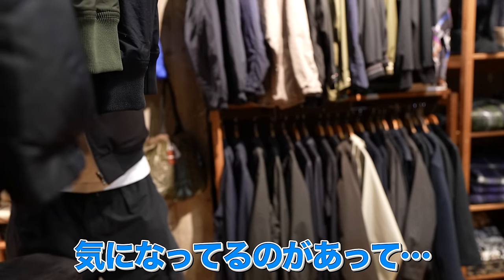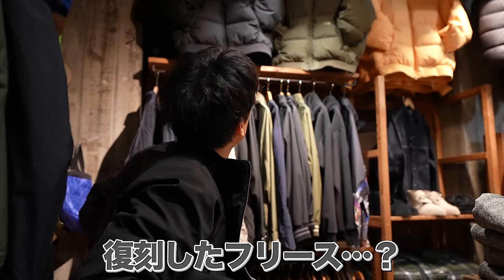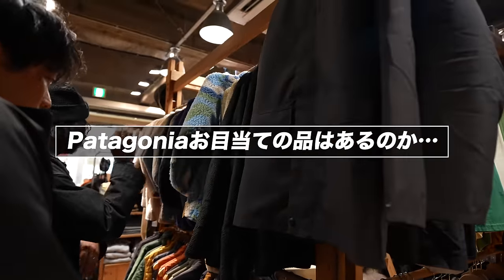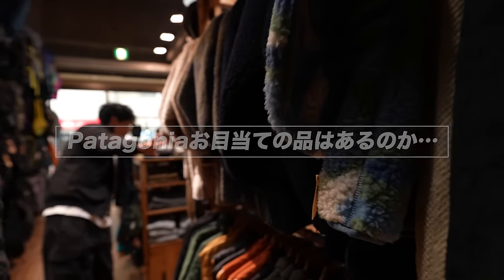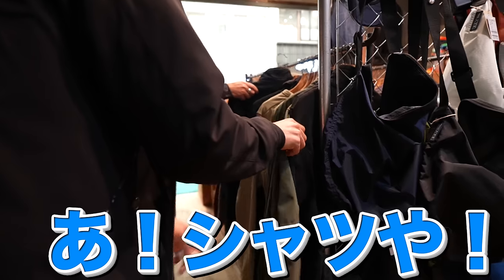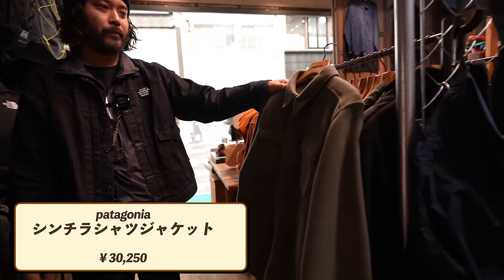There's one thing I've been interested in, and I was wondering if there was a Patagonia reissued fleece or something. Yes, a reissued fleece, not a retooled jacket. Yeah, a new one. It's some kind of fleece. It's a chinchilla vest shirt. The shirt is new. It's a reissue or something, isn't it? Is it new? New. I want to try this one.